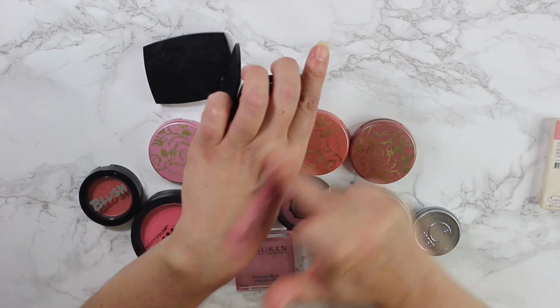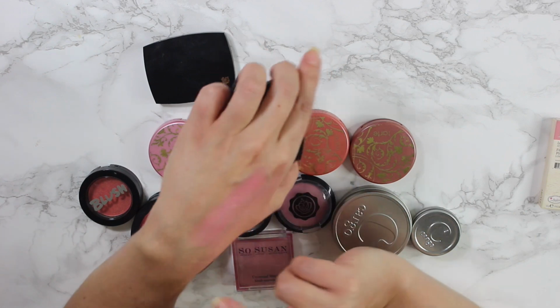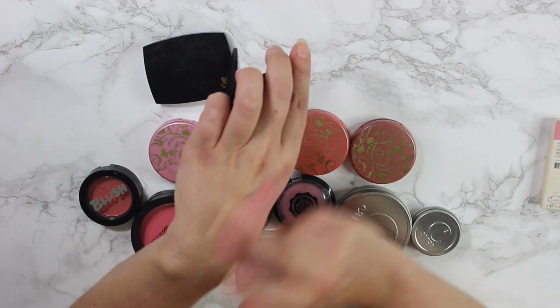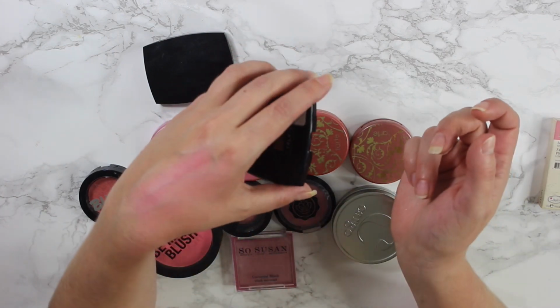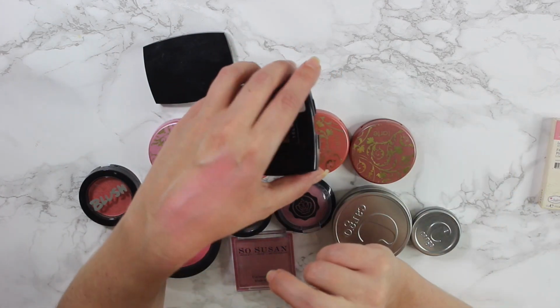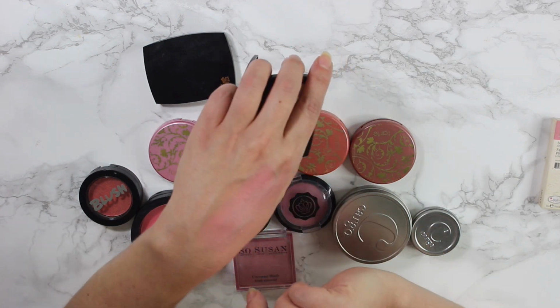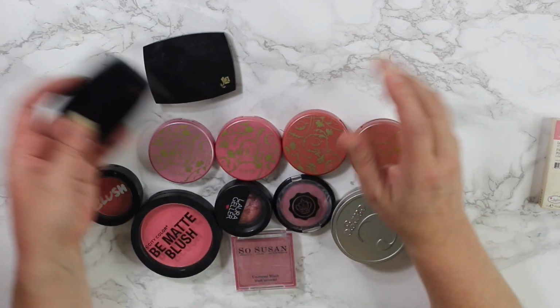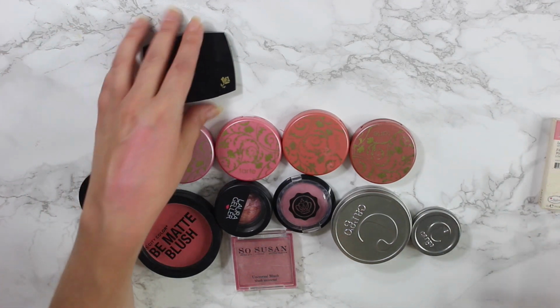Let's swatch it next to this crazy guy. Oh, that was not much color coming through. I'm gonna go ahead and pass that guy along. I don't see myself using it even as a blush or a bronzer. Possibly like a shimmer highlighter, but no. We'll go ahead and give that guy away or toss it since it is a little bit old.